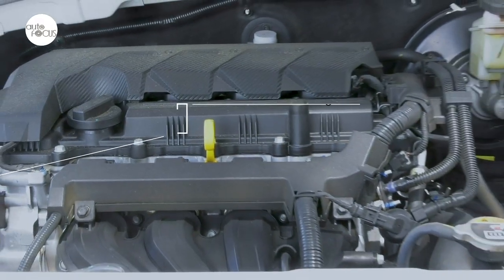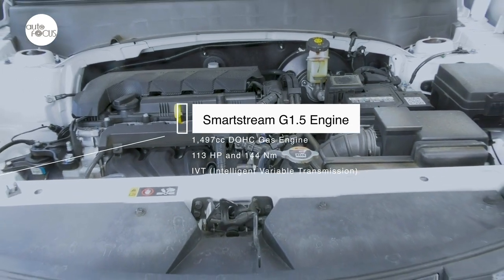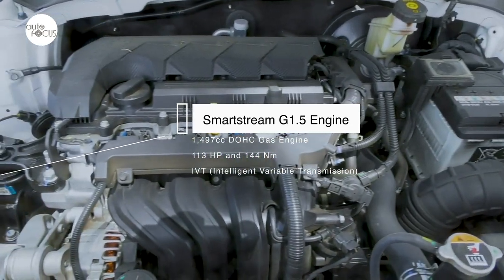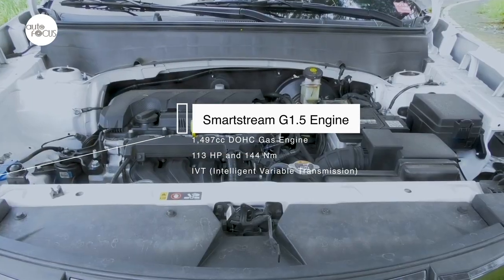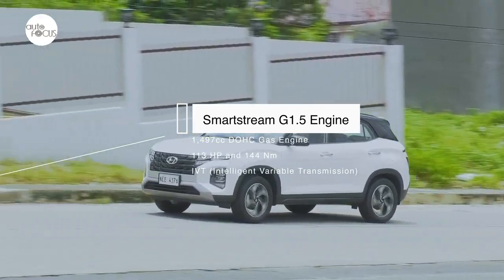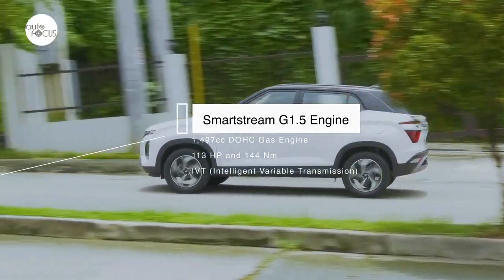There's a lot to like about driving the Creta, which is powered by a SmartStream G1.5 engine. The 1,497cc DOHC gasoline engine generates 113 horsepower and 144 Nm of torque. While the powertrain numbers seem pedestrian, the IVT or Intelligent Variable Transmission sending power and torque to the front wheels is responsive.